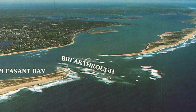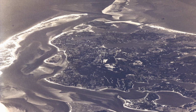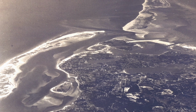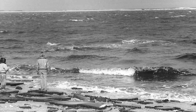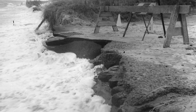For decades before, North Beach had protected the inner shoreline, gradually growing south until it stretched so thin that a winter nor'easter could punch a hole through it and allow an inlet to form between the harbor and the Atlantic Ocean. No longer protected, the inner shoreline began to feel the impact of ocean waves not long after the breakthrough. Within months, the beach was eroding at an alarming rate.